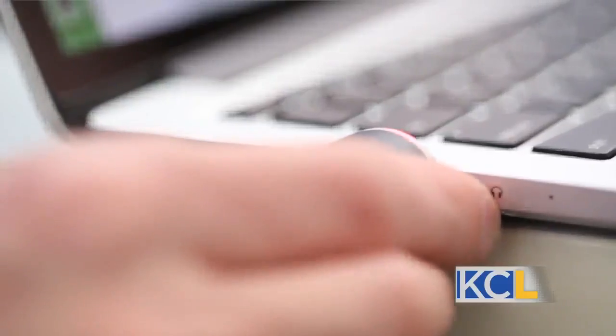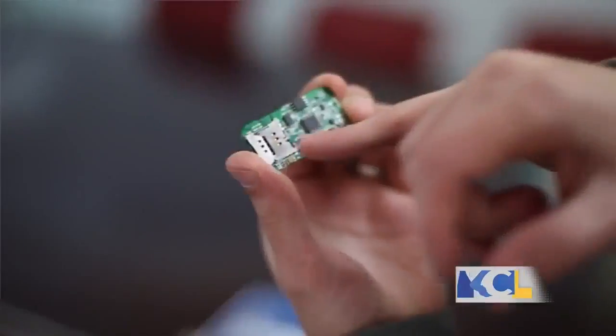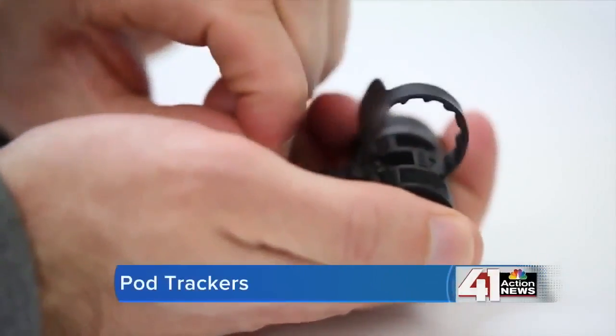Because you're our guy. You're a tech guy. Fill us in. We've got first Pod 2. What's that? Pod 2 is a tracking app that attaches to your dog's existing collar. You can use your Android or Apple smartphone or tablet and track their location. So if they run off, you can know exactly where they're heading off to.